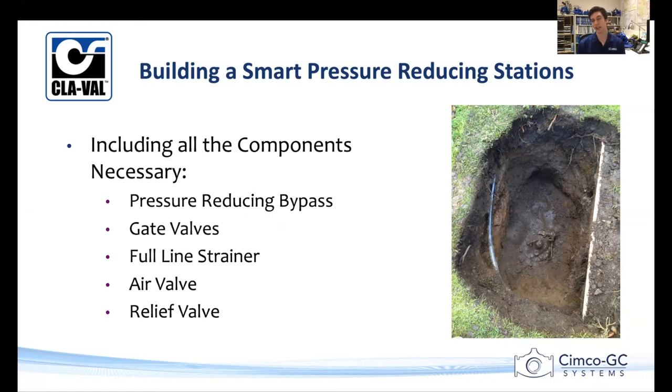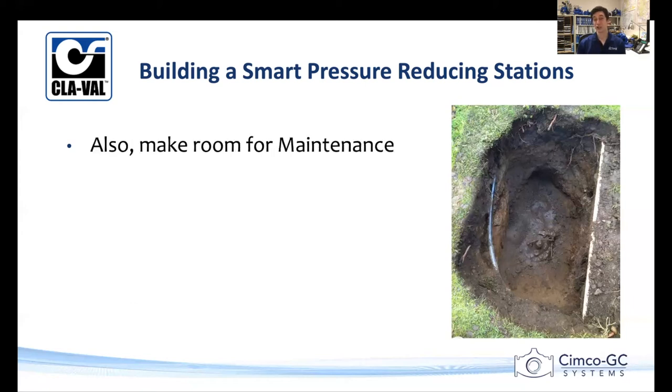This valve right here, I'm not going to say it's a dumb pressure reducing station, but it's not a smart one. If that valve has an issue, what are you going to do? You're going to have to go find an isolation valve somewhere in the system in order to isolate it. And then to get in there and fix it, what are you going to do? We want to make sure we make room for regular maintenance and inspection.